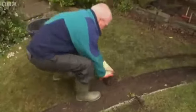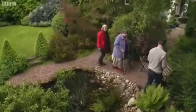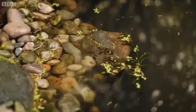Whilst Danny and the team get on with their lawn lifting, Shirley and I get the chance to question the gardener who dreamed up this shady and unusual sanctuary in Didsbury, musician Peter Clare. Peter, talk us through your garden.